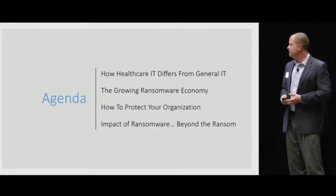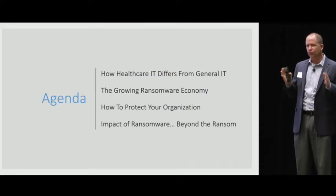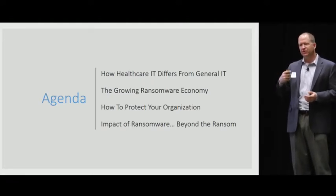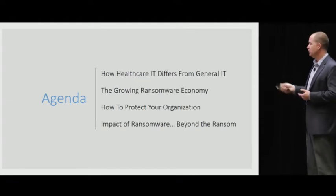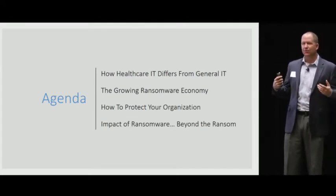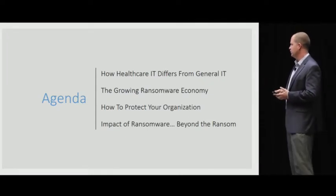So overall, here's my agenda for today. We're going to talk through how healthcare IT differs from standard IT, and there are some core differences that make you a higher risk profile than if you were in a manufacturing business or a retail business. There's a growing ransomware economy, and we're going to talk through how it works, so you have the understanding of the functionality of how this industry is blossoming, growing, and what that impact is on you. We're going to talk about how to protect your organization, and talk about some of the impacts of ransomware. I've peppered through here some specific case studies. Some have impacted our clients, folks that we have known. Also, some of these are just industry-wide examples that call out a specific scenario of learning.